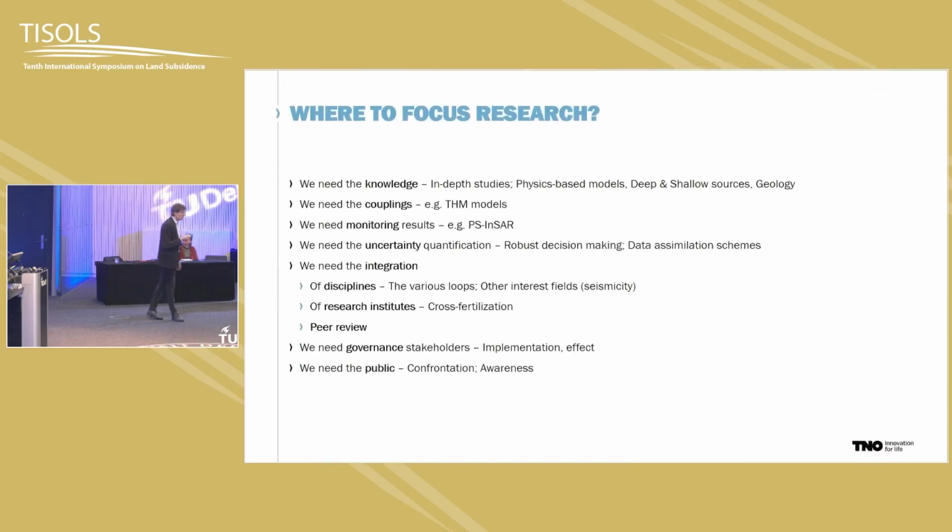We need the knowledge. We need the in-depth studies that we are seeing here all this conference. We need the couplings. We need monitoring results, data. We need critically uncertainty quantification, because a number without an uncertainty measure is useless. We need the integration of disciplines, of research institutes. We need peer review. We need governance, and we need the public. It is an integrated thing where we need all of this together.